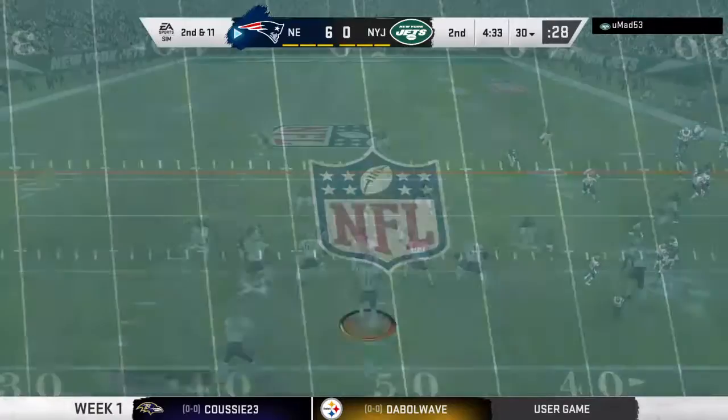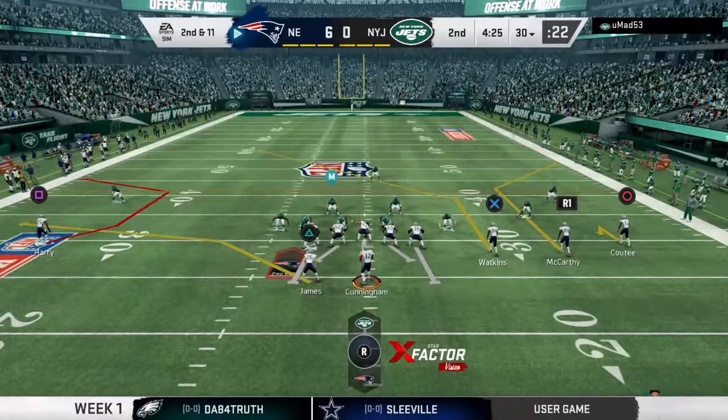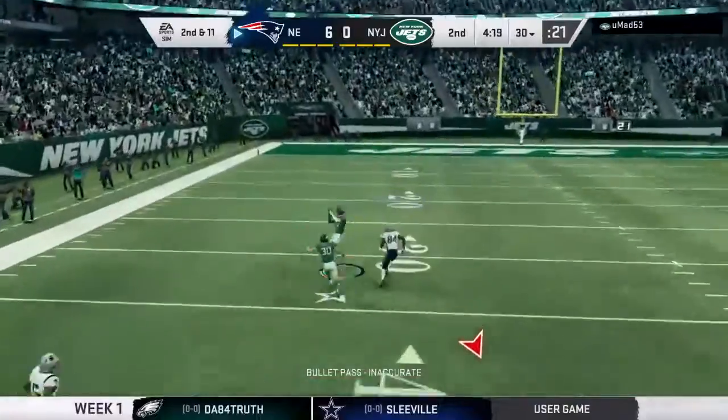You mentioned very early on the need to establish a running game for this young QB. They really haven't been able to do that, though, in the first half. So that means what in halftime? Adjustments time, right? Figure out what they are. Figure out the things that they really want.